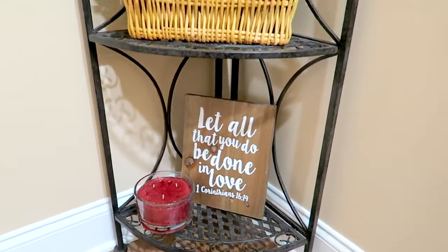Last thing that I have over here in the living room, this is also one of my favorite things that I got. It's just this little jack-o'-lantern on a stand. It's got a little witch hat on, and I got that at TJ Maxx, and then I also put just some greenery up there to add a little more height to it as well.